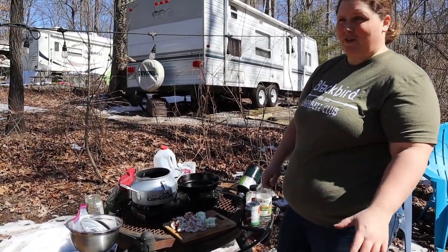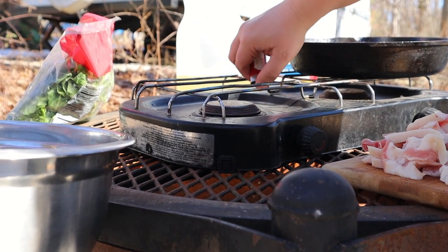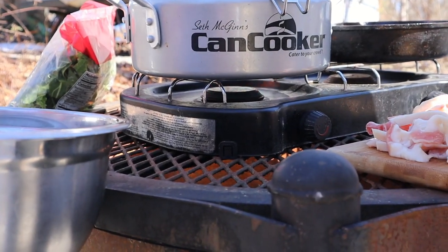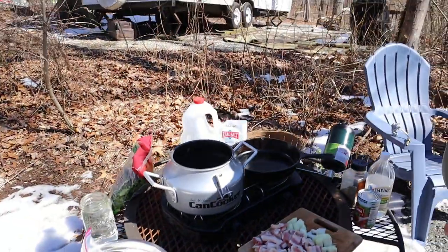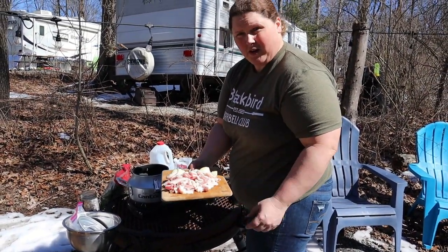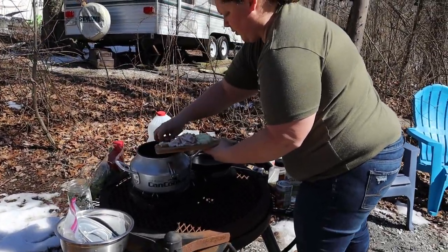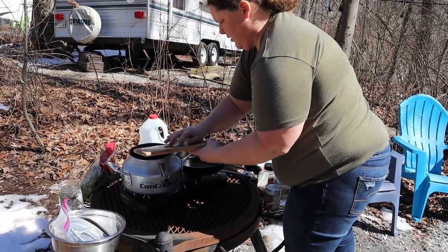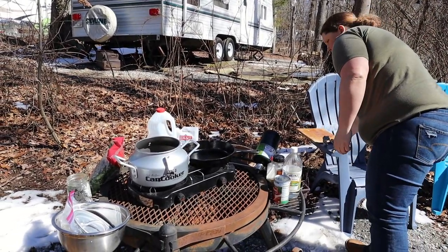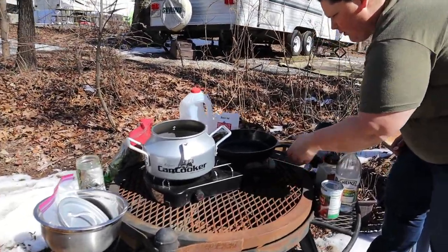The first thing we got to do is get the fire going. There we go, we have fire. We're going to put some salt pork and some onion and get those sweating in the can cooker for our collard greens. It's the first process. While those get started, we'll go ahead and get the other side going and start heating up some peanut oil for our fish.